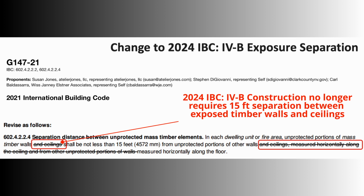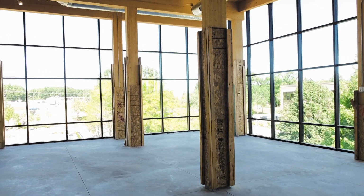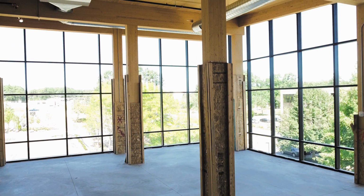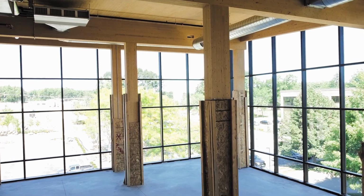The third significant change to tall mass timber building design under the 2024 International Building Code has to do with the non-combustible floor toppings that are required on top of mass timber floor panels. Now, in Types 4B and 4A construction, a minimum 1-inch thick topping layer is required on the top side of mass timber floor panels.